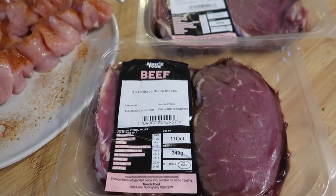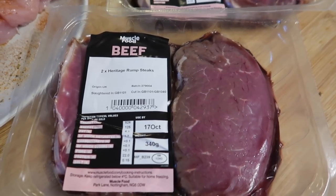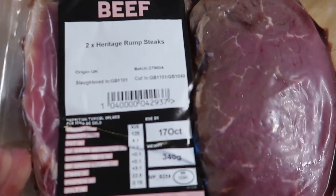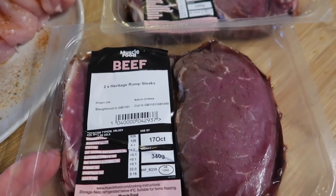So I will show you it as it's cooking and how I cook it. I cook it on my Tefal grill, which basically does it for you. You just set steak, set how you want it cooked, and then close it. It works out how thick it is, which is really cool. So I am going to let these breathe for a little while first and then pop them on.